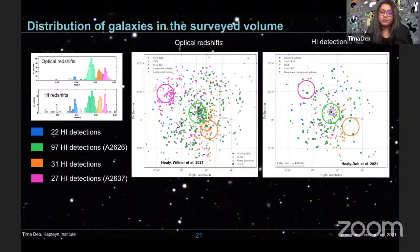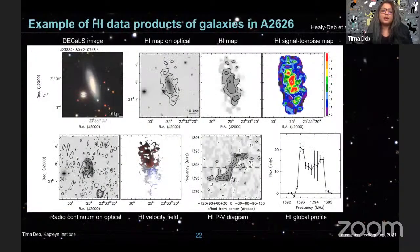Here are some examples of H1 data products that we have for the galaxies in Abell 2626. Here we see the Decals colored image. Here we see the H1 map on the optical. The outermost H1 contour comes from the 3 sigma signal to noise map. And here we see radio continuum on optical. Here we see the H1 velocity field. Here we see the H1 position velocity diagram, which is basically a cut along the optical major axis. And here we see the H1 spectrum or the global profile.